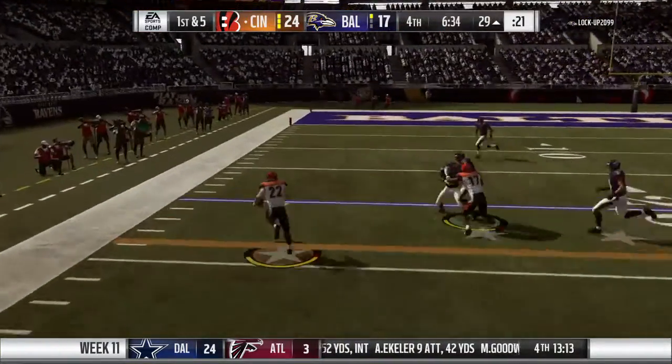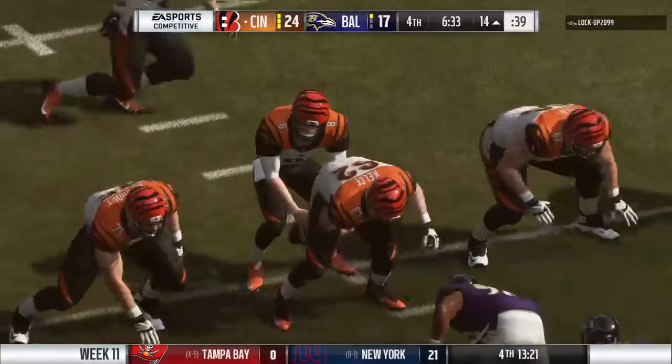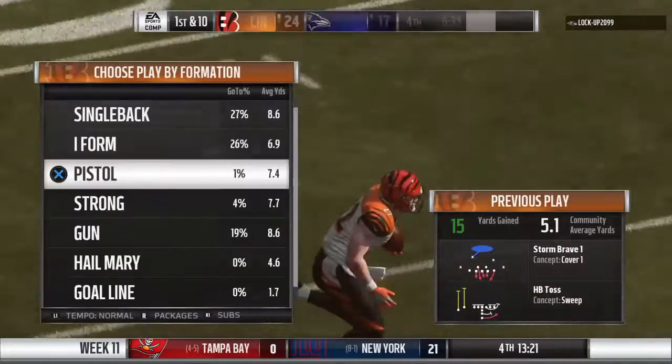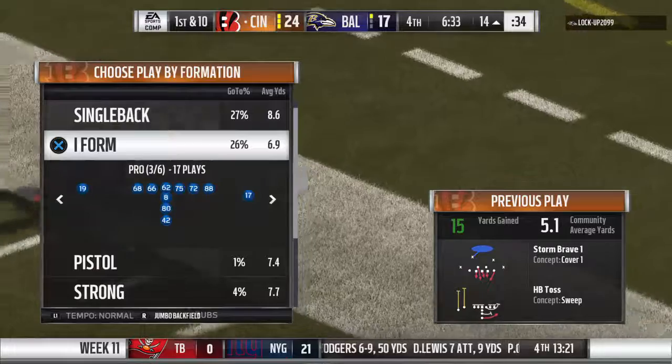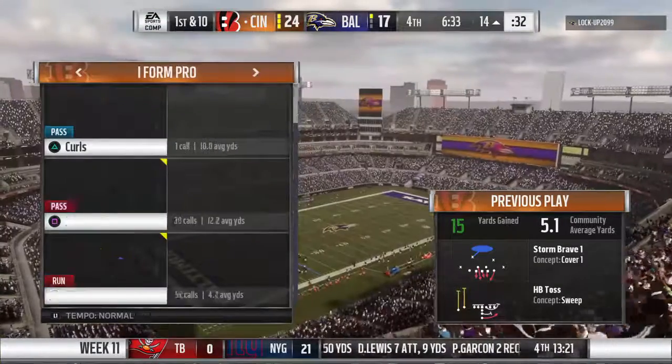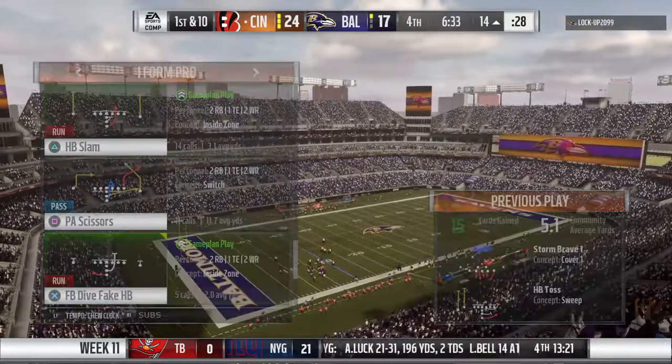McCaffrey following the penalty. That one good for 15, and the Bengals get a first down. He's still rumbling, isn't he? Still looking fresh in this one despite the heavy workload. But you and I both know, well-conditioned, and he did tell us that he thrives on being at his peak late in ball games. Here we go.